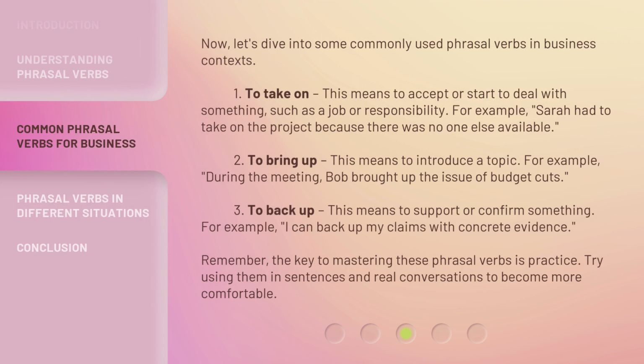Now, let's dive into some commonly used phrasal verbs in business contexts. 1. To take on. This means to accept or start to deal with something, such as a job or responsibility. For example, Sarah had to take on the project because there was no one else available. 2. To bring up. This means to introduce a topic. For example, during the meeting, Bob brought up the issue of budget cuts.